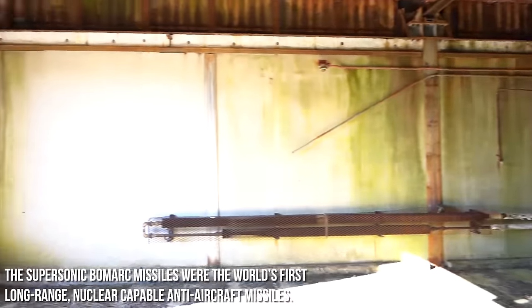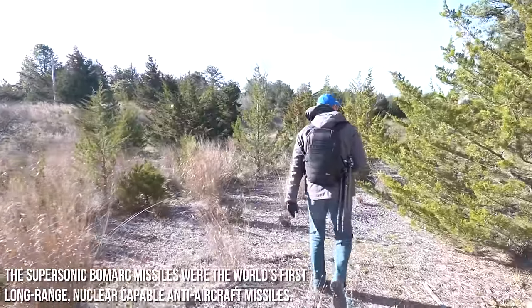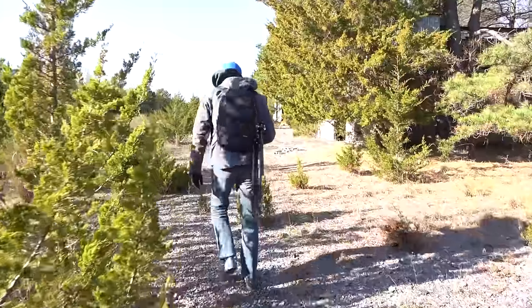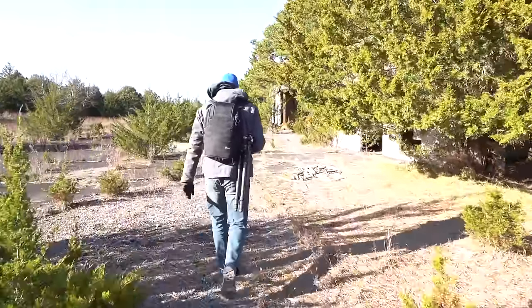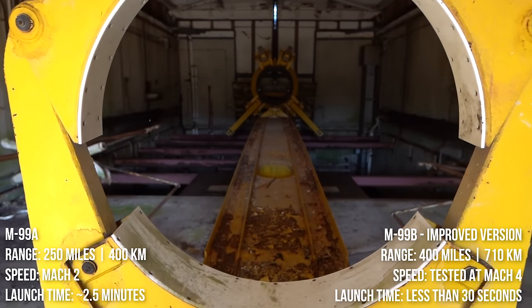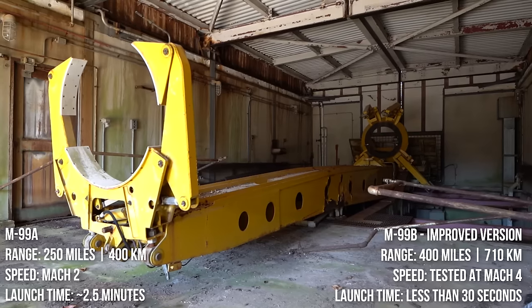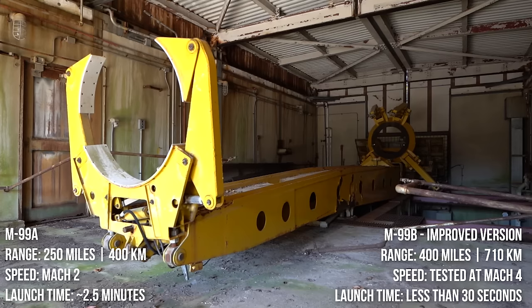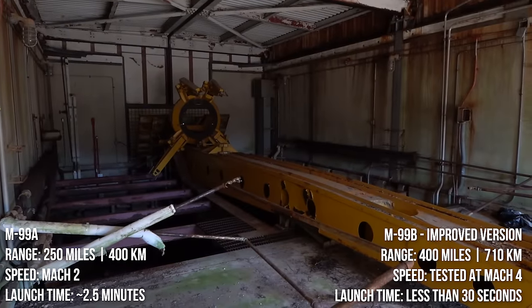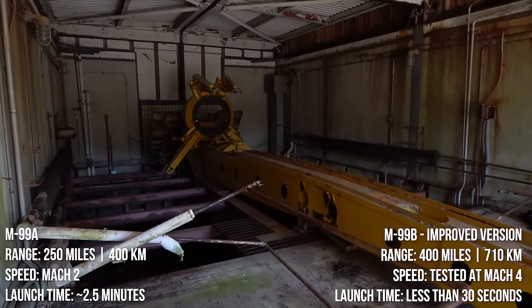These supersonic Bomark missiles were the world's first long-range, nuclear-capable anti-aircraft missiles. This improved version had a new large solid fuel booster, so it was faster and much safer. It had an increased range of 440 miles and was tested to speeds of Mach 4. It could be launched in under 30 seconds. The missiles were housed in individual launch shelters, in which we are now. A system would guide Bomark to incoming targets until the missile's own seeker could lock onto a target and detonate the missile's warhead at the closest point of pass or on impact.